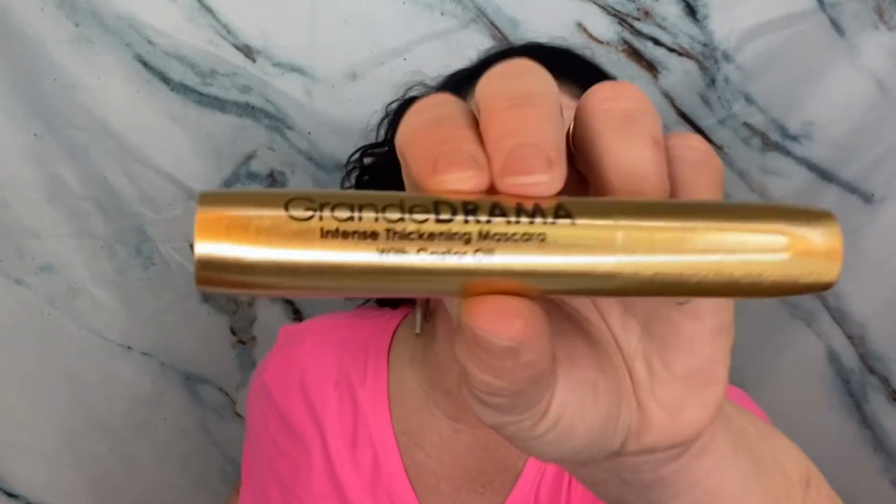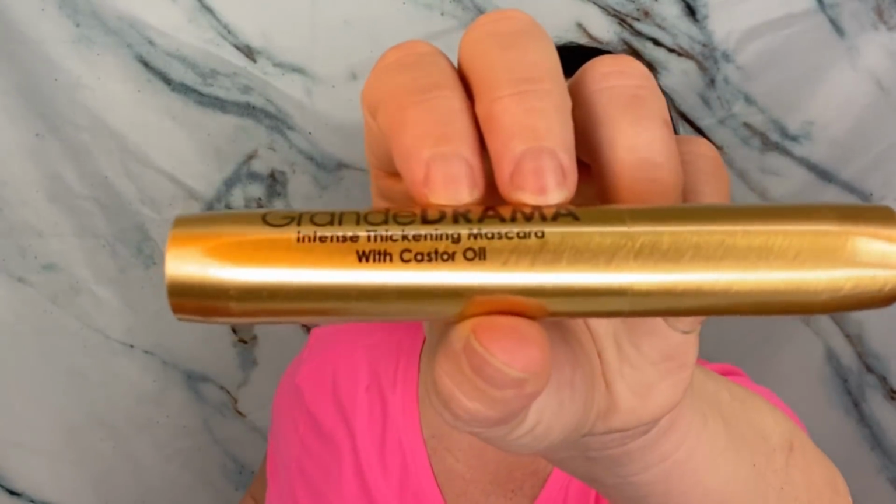The first thing is this Grandy Drama Intense Thickening Mascara with castor oil, which castor oil is really good for your lashes. It's supposed to help make them grow. Let's see how much this is. This is $25, and it says it is an intense thickening mascara. So I'm definitely excited to try that. And right there, that pays for the box.